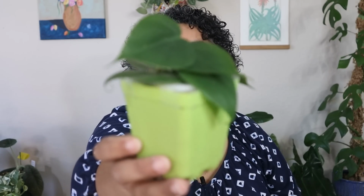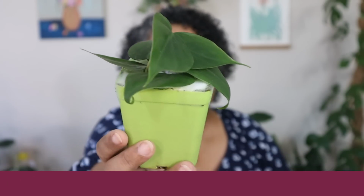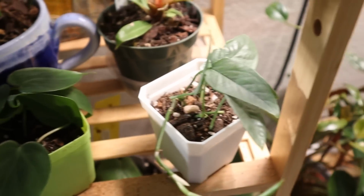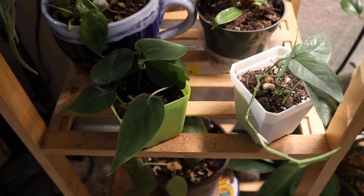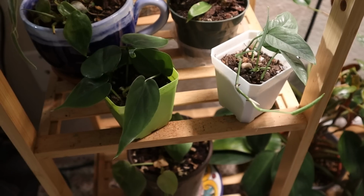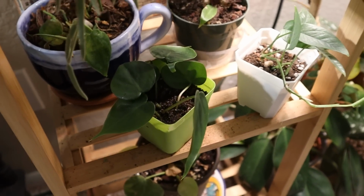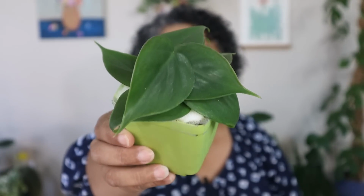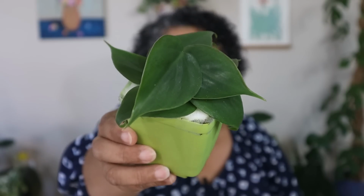But the philodendron she was talking about is this heart leaf philodendron. I have one that is on the struggle bus right now, and it's just not doing well. So I will be happy to add this one to it when this one's acclimated a little bit more. I will add it to it.